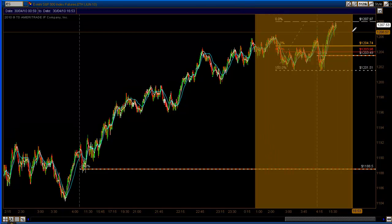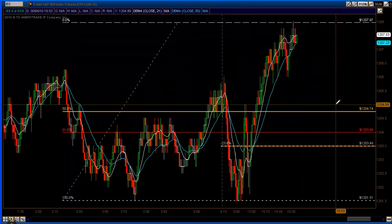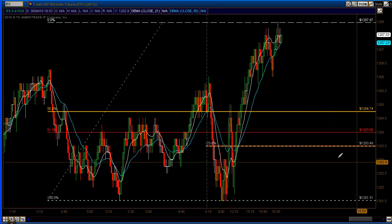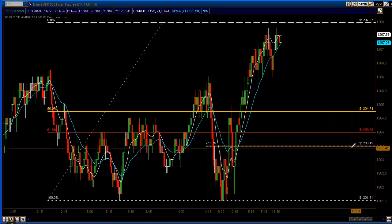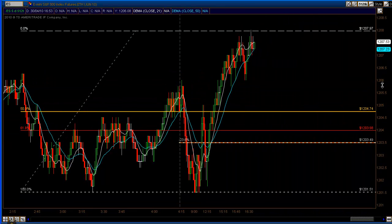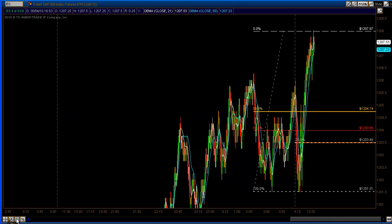Now, if it turns around here at 1208 even, that sets up the next measured move at 1204.75. 1204.75. The gap fill is at 1203.50. So if you play this strictly as an overnight play, short term, you're anticipating that this gap will fill.